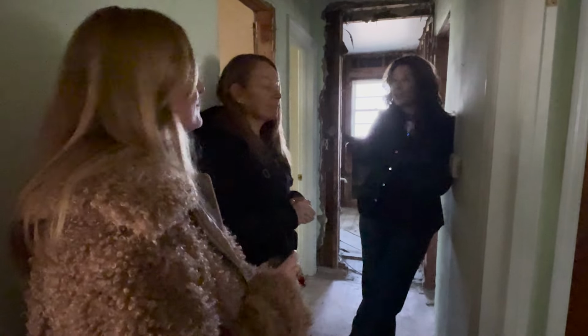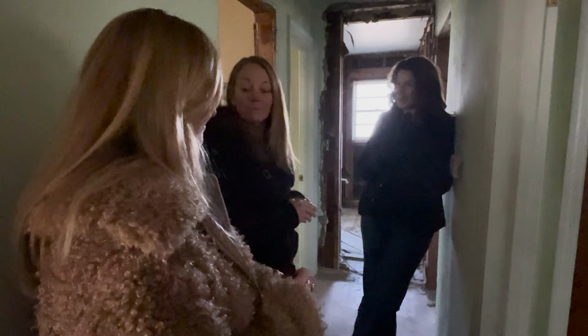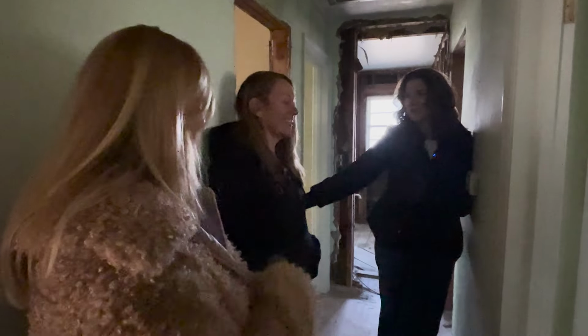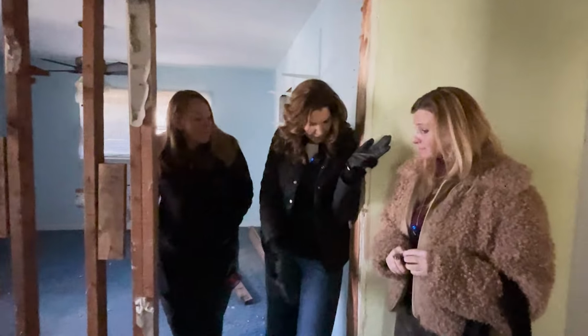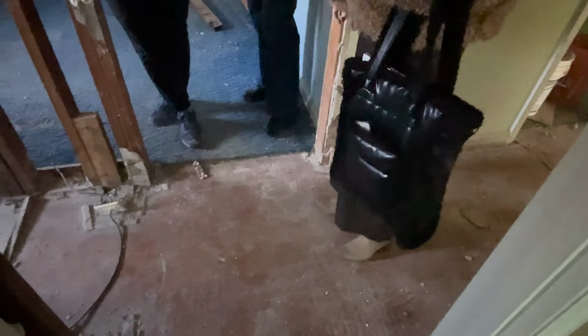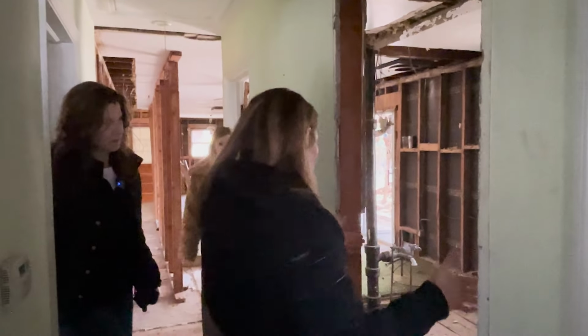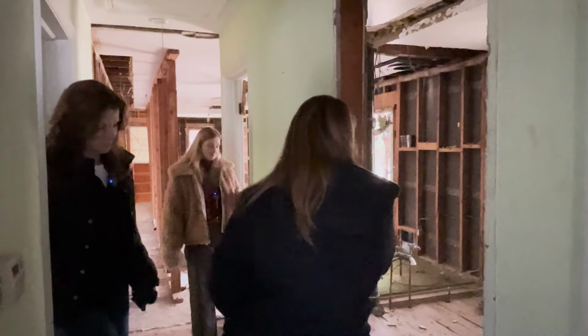Thank you for generously donating your fabulous architect services. Thank you for your generous donation of your time and talent. I'm just glad that you can walk here in your fabulous shoes now without stepping on all of the debris. So this is about where the entry to the bedroom will be now. And the primary bath starts a little bit inside of here.